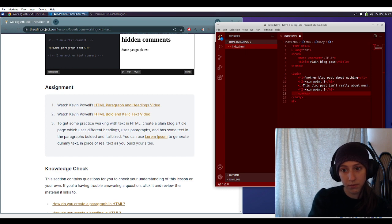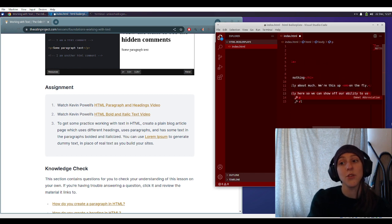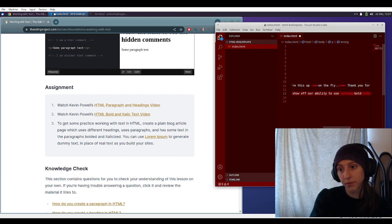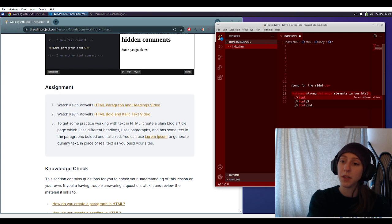Paragraph. This paragraph is primarily here so we can show off our ability to use bold and strong elements in our HTML.